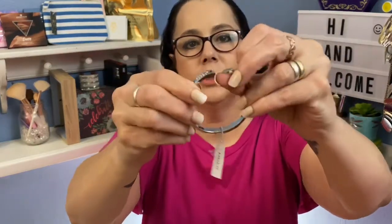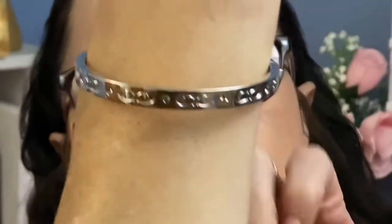Oh, it's such a beautiful silver bracelet. Look at that. Now let's see if I can find out how to open this. Okay, I see what you do. You just pull on that and it opens up. Oh my goodness. How gorgeous is that, guys? Look at that. That is so beautiful. Wow. It's got the two CCs on it. Oh, that is absolutely beautiful. And you know, a beautiful Coach bracelet.